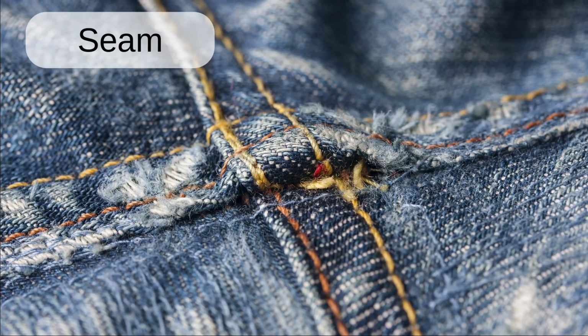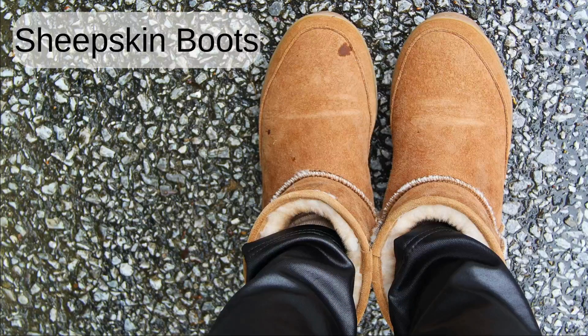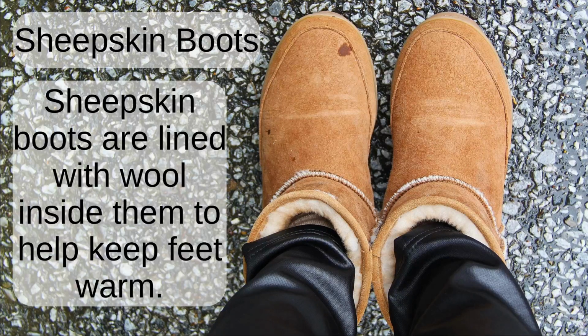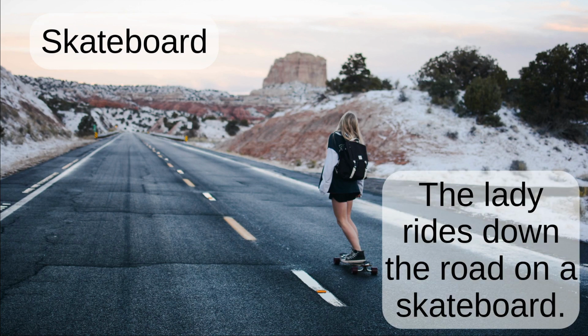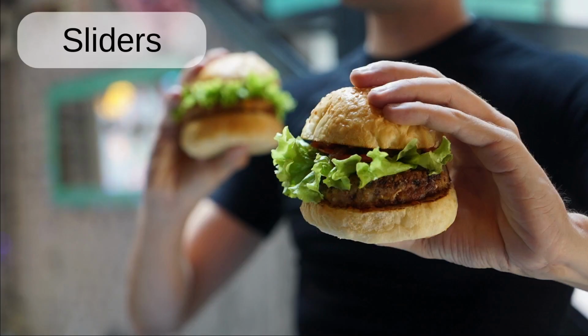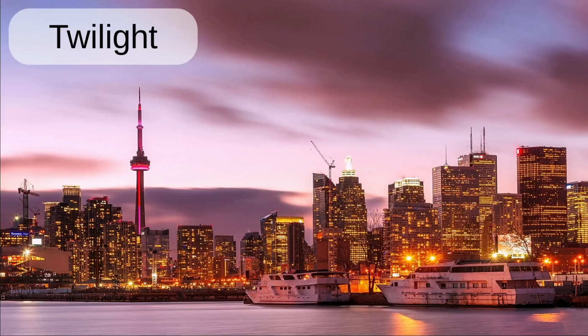Seam. A seam is a join between two pieces of fabric. Sheepskin boots. Sheepskin boots are lined with wool inside them to help keep feet warm. Skateboard. The lady rides down a road on a skateboard. Sliders. Sliders are a name for smaller hamburgers.